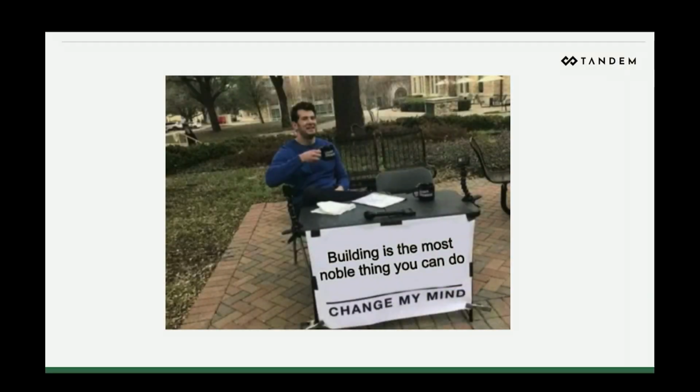I want to call out this, and then we'll go forward. So you've seen this meme on the internet. Obviously it says a bunch of different things, but it's always like, this dad who's clearly not going to change his mind on some subject.